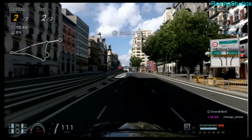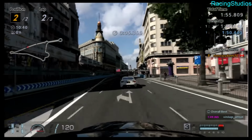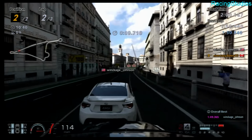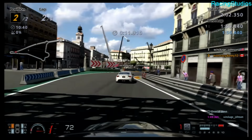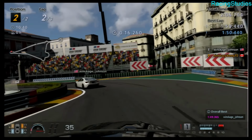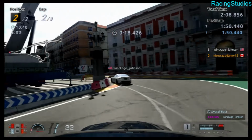Are we allowed to race dirty? Are we allowed to race dirty? Don't you dare. Don't. You did it anyway. Go ahead. I only lightly touched you. Oh, fuck. Okay, I forgot that gears were a thing. And I was sitting up there holding fourth gear the whole time. That's how you caught up.